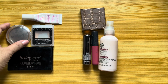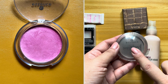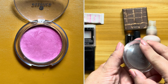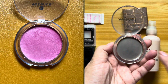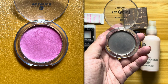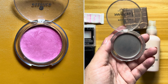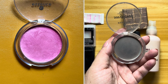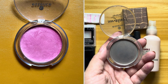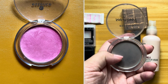Another product I used up is this. This is a Franken blush. So it's not the Essence So Glow highlighter, but instead it's a Franken blush, and I repurposed this packaging. It's actually a rollover from last year from my Project 100 uses as well. And then I mixed a few more products into this container to have more products in here.